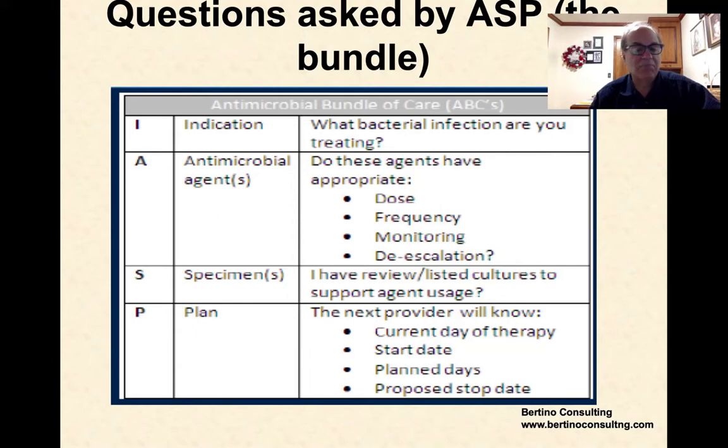In terms of specimens, has the clinician reviewed the cultures that were obtained, and do the results of those cultures support the antibiotic they're receiving? And then the plan. The next physician that takes over the care of this child, will he know the current day of antibiotic therapy, when antibiotics were started, how many days of therapy are planned for this child, and what is the proposed stop date? I was always taught that when you prescribe antibiotics for someone, you should know how long you're going to treat the patient right from the beginning of therapy.